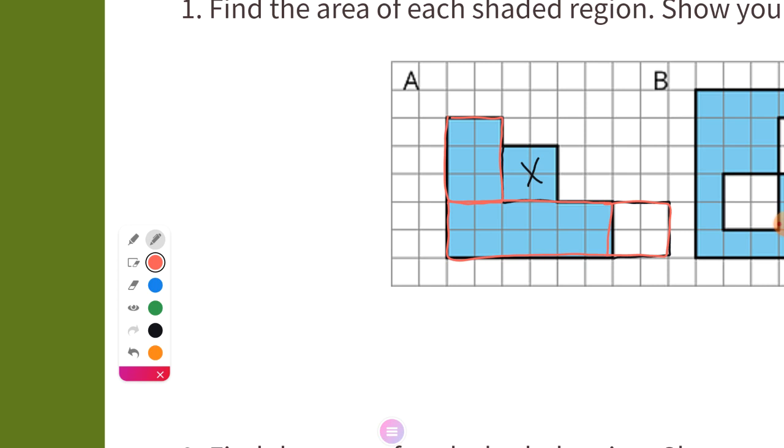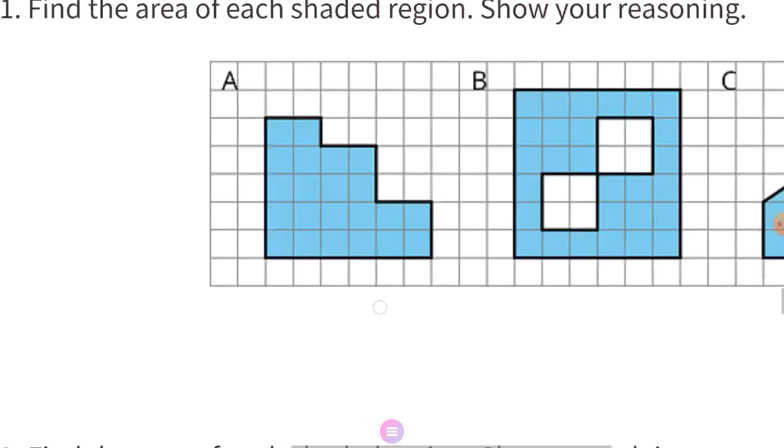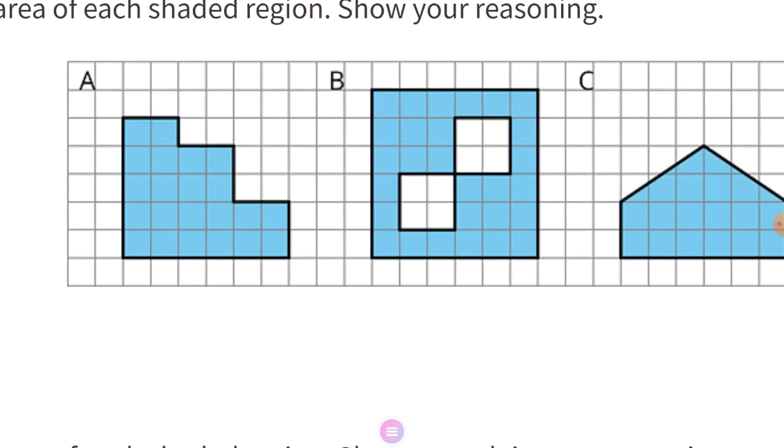Okay, part B. Most people did this one the same. How many rectangles do you see, Dane? 3. Did I give you the answer to this one yet? The answer to this one was 18, I believe. Is that right? No, sorry, 28. We see 3 rectangles. Max, give me the length and the width of one of the rectangles.